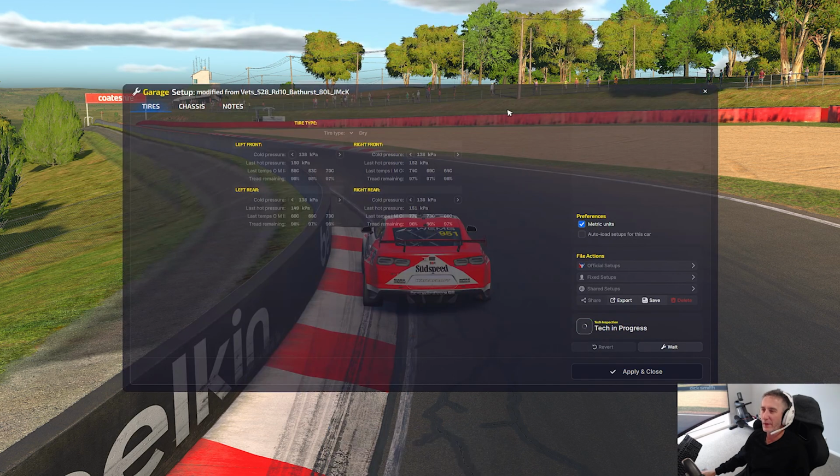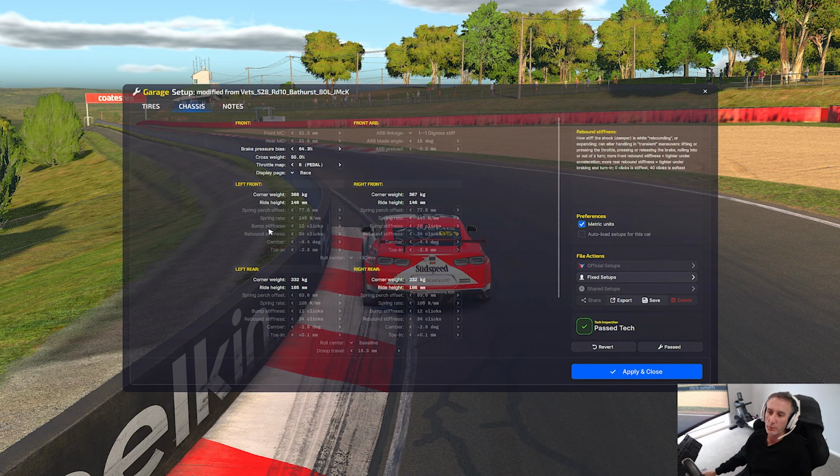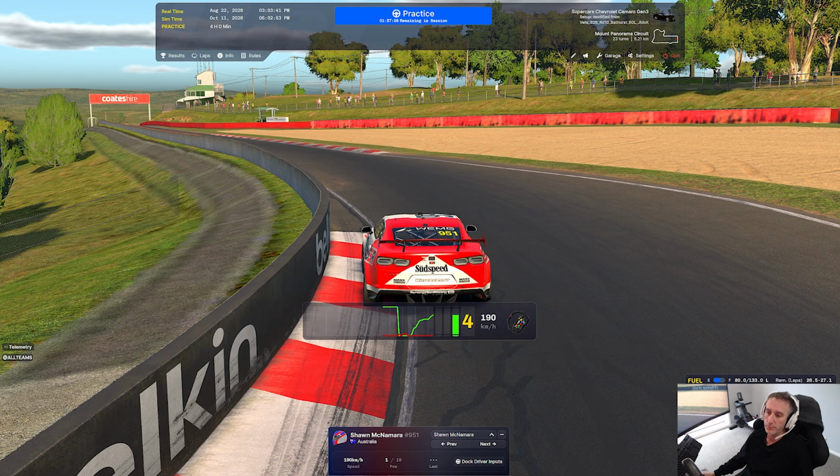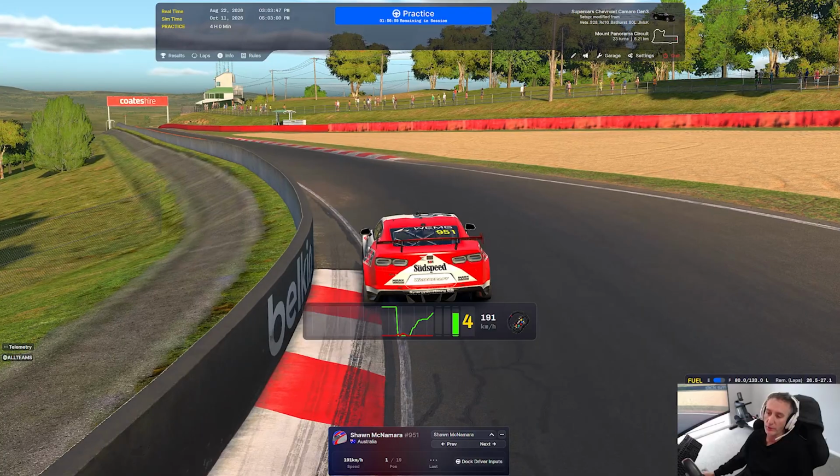Looking at the setup, there might be a couple of things there that could explain that. It's very stiff in the bump, so it's possibly not really accepting, and it's quite soft in the rebound as well. So it might just be a case of it's not accepting that corner load here, and it's letting the car float back up. But yeah, you want to be a little bit tighter on the wall. You really want to feel like you're almost going to hit it. And then nice on the throttle out to the exit.